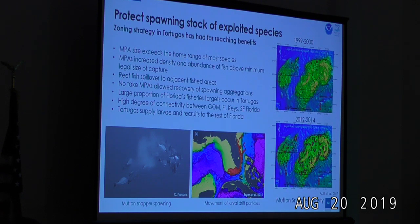And what we've seen over time is these have been very, very effective for these fishery targets, increasing the density of these species, the abundance, and the size structure above that minimum legal size of capture.